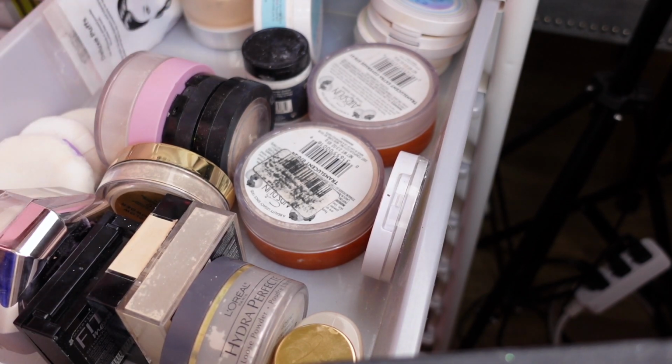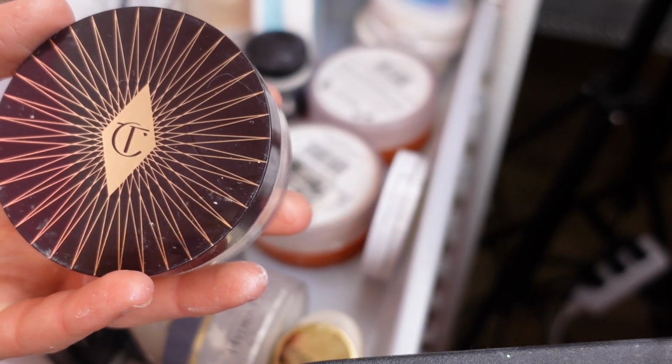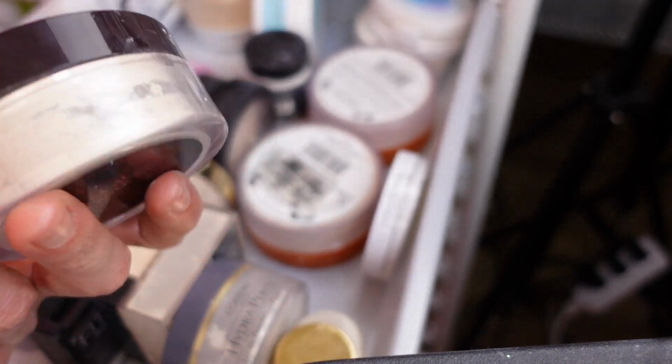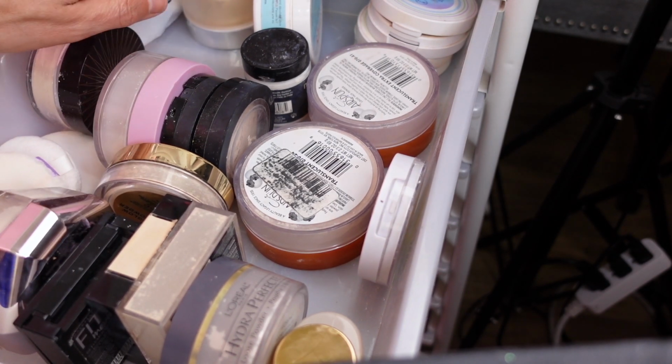And I've got another expensive one, Charlotte Tilbury. This one is my favorite, I would say. It's a most smoothing, beautiful effect. It does exactly what it promises to do. Magic powder, so that's staying.